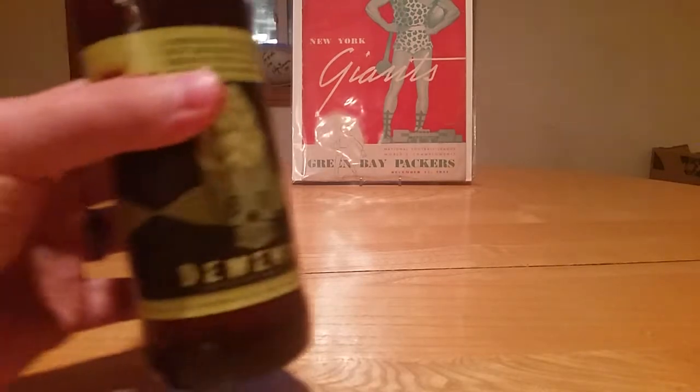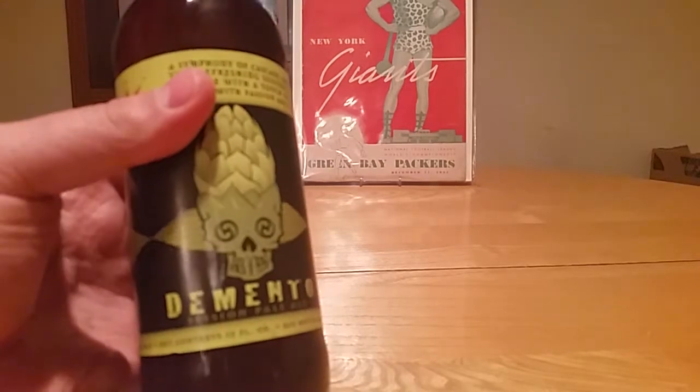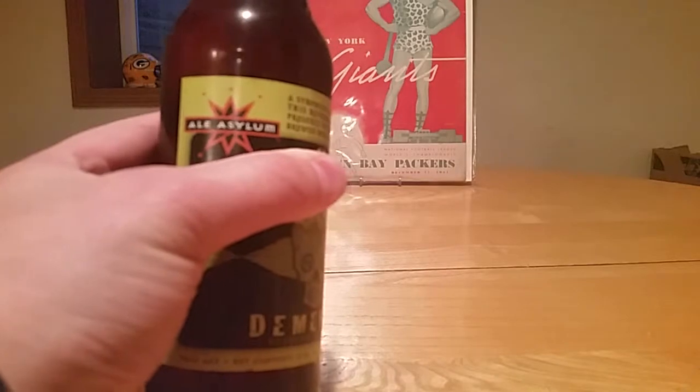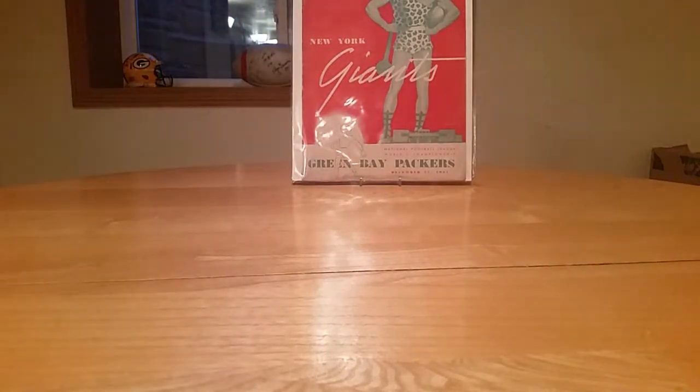Just enjoying a Demento Session Pale Ale here from Ale Asylum out of Madison. Every now and again I like to try a few different kinds of beers. This is actually really good.